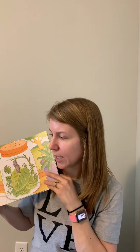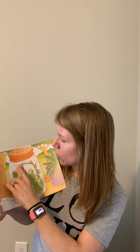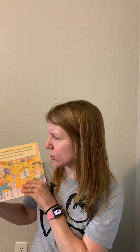Our caterpillar will stay inside the chrysalis for a long time. The chrysalis is also called the pupa. So the caterpillar is the larva stage, and then the chrysalis is the pupa stage. Every day, the chrysalis looks the same. We can't see anything happening, but inside the chrysalis, our caterpillar is changing.